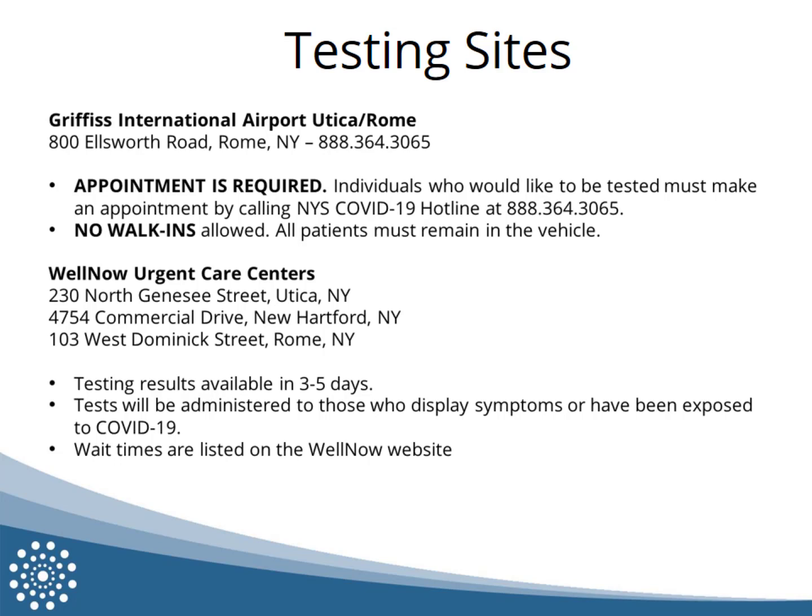It is recommended to check in with the facility regarding their policies, as well as your health insurance provider to determine whether or not the test would be covered and what, if any, costs you may incur. New York State has set up a free COVID-19 diagnostic testing site at Griffiss International Airport in Rome. Appointments for testing are required.